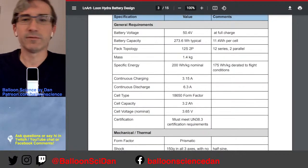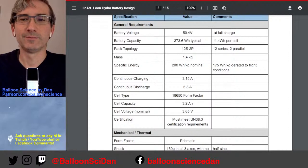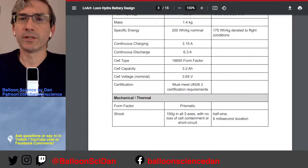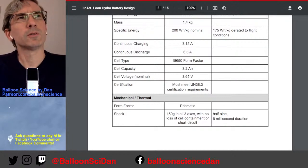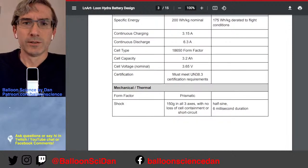You can see 1.4 kilograms in one pack. It's a lot. But specific energy, this is what really matters for balloon hours. It's power per kilogram. Is it power? Capacity? Whatever. Charging, discharging, 18650, yeah.